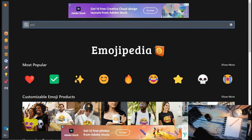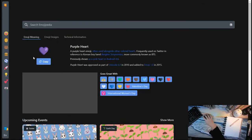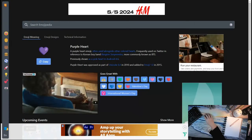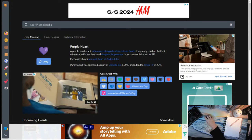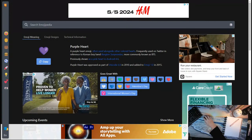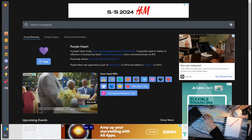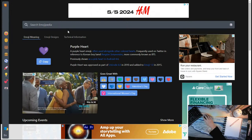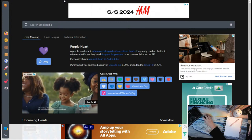So I like to use this website, and where I like to use the purple hearts, I just type in purple heart. If I can spell, please forgive me. And it gives you the emoji. It's online, and then you can use it anywhere. So I copied it. Now I'm going to post it in the chat for you guys. No Simros? Of course, it wouldn't have Simros. So that's where you can go if you need extra emojis.